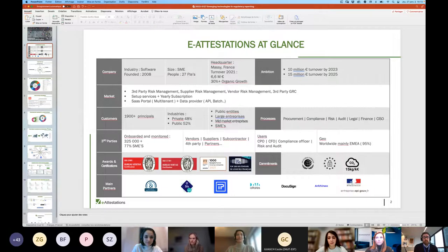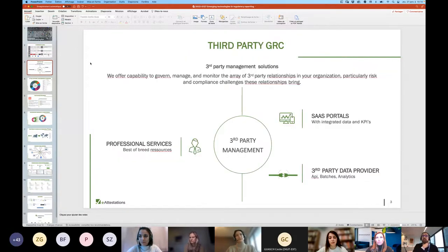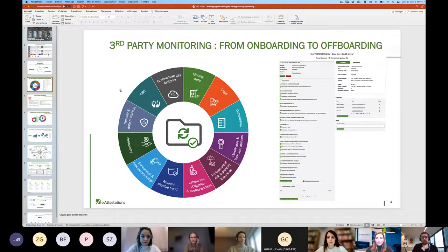We not only gather the information, but verify and process it so that they can govern all of their compliance issues. It's not only about legislation, it's about risk also. This is what we call third-party governance, risk and compliance, and we deliver it mainly through online tools, which could be SaaS portals or, more and more, APIs. I will go back later to the API part of the exchange of systems.